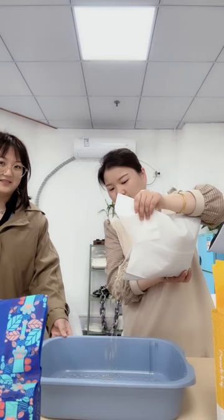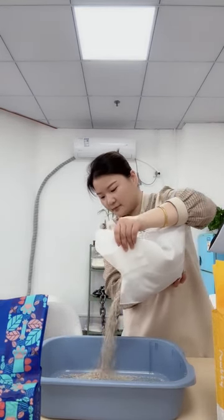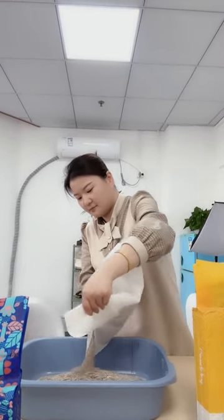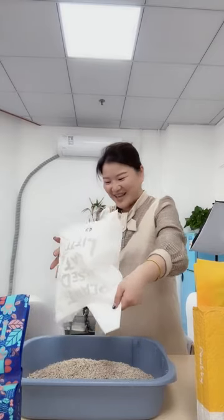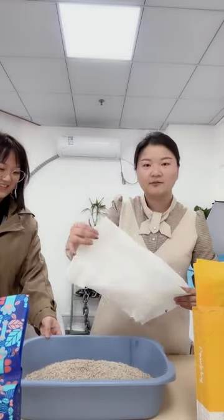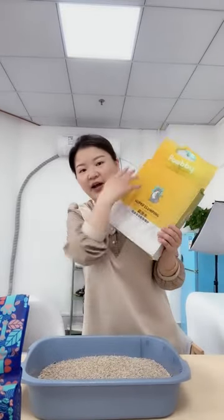It feels no dust. Very, very little powder cloud compared with bentonite. And we very much recommend this kind of package.